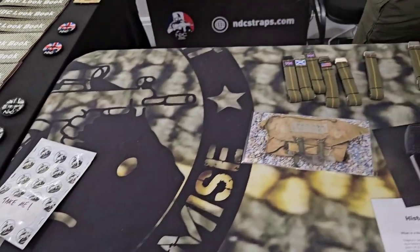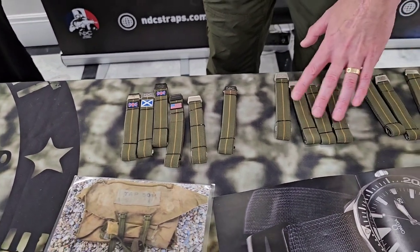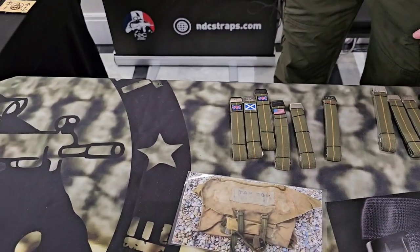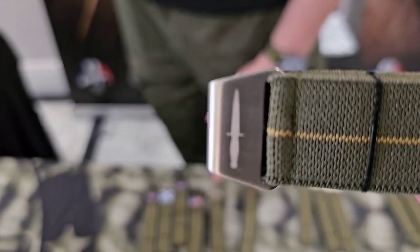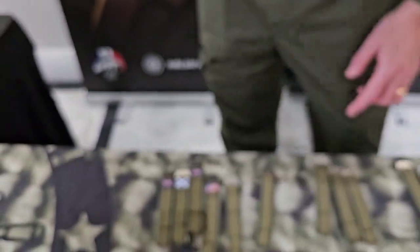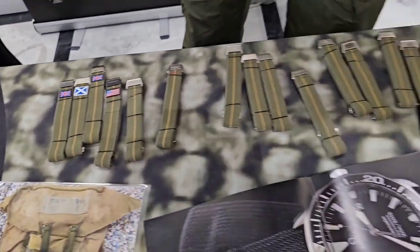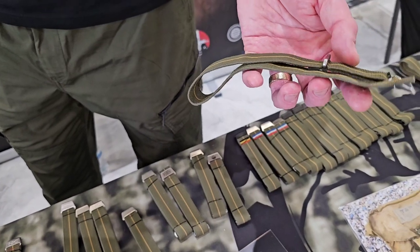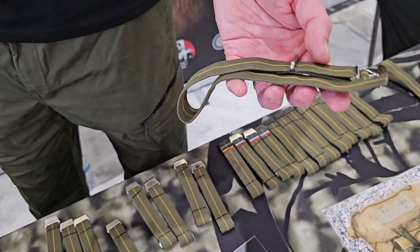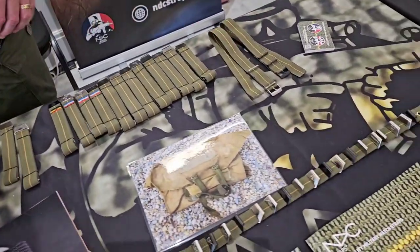So what are the prices of your straps? The standard NDC strap that you see here, these are £60. The ones with flags are £65. And if you want a star without a hook, that is a single pass strap. You can't call them NATO straps these days. These are £70. Okay, very nice.